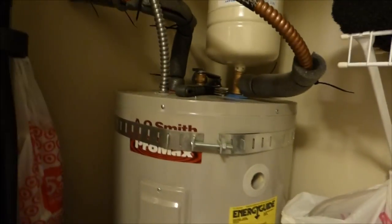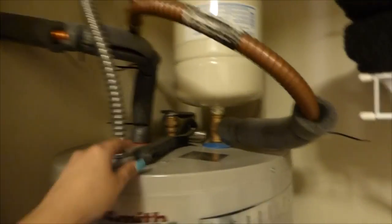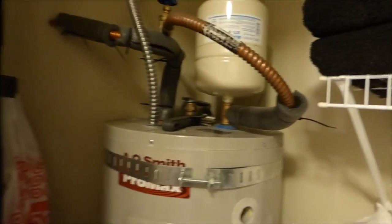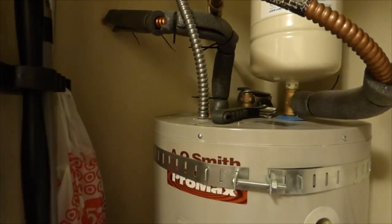And then on this side, the water heater, we don't really do anything with it. I do just have this little thing sitting on it, but that's really it. I could probably find a new home for that, but it's just been sitting there.